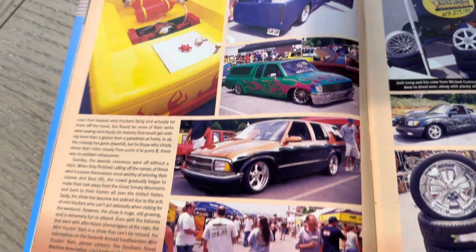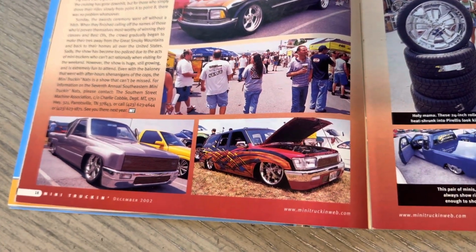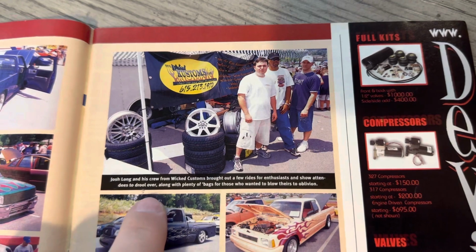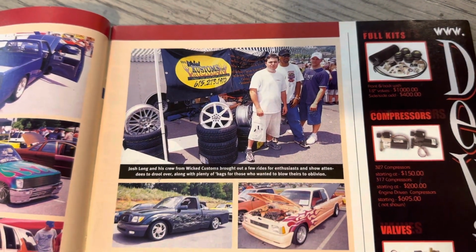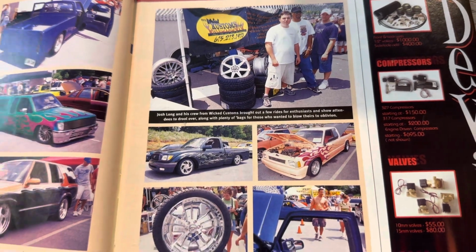The standout here at this show is, I think, after, of course, Sean Carlson, rest in peace, sold the 4Runner, the guy that had it took it to a good amount of shows. Here we see Josh Long from Wicked Customs had the Ranger. Awesome Mazda. The Taco.